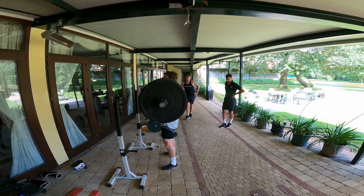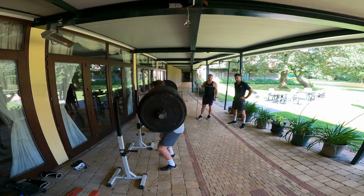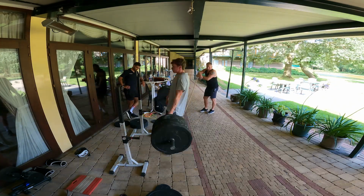After dropping 140, it was time to move on to the rest of the lift, finishing up with some front and back squats and stiffies. Pretty happy with that. Got a PB there with Isla's help.